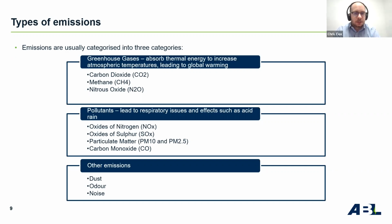Pollutants, on the other hand, are directly harmful to humans. So these lead to respiratory issues and also things like acid rain. Examples of these pollutants are oxides of nitrogen, oxides of sulfur, particulate matter, and carbon monoxide. And then other than these, you have your other emissions, which are a little bit more difficult to track, but things like dust, odor, and noise.